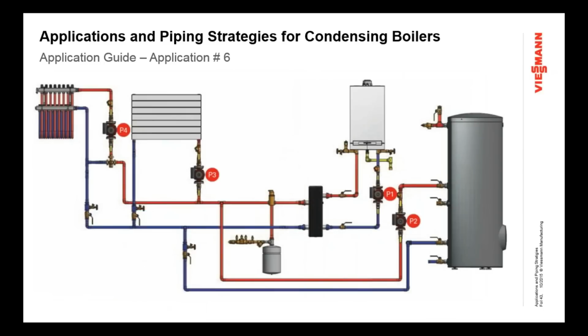Application 6 is a multi-temperature heating system like we've talked about, but here we've added the domestic water production onto the secondary side of the low loss header. So there's pros and cons to this. One of the pros is that pump number 2 now does not have to overcome the friction loss of the boiler. So that pump will be a lot smaller.